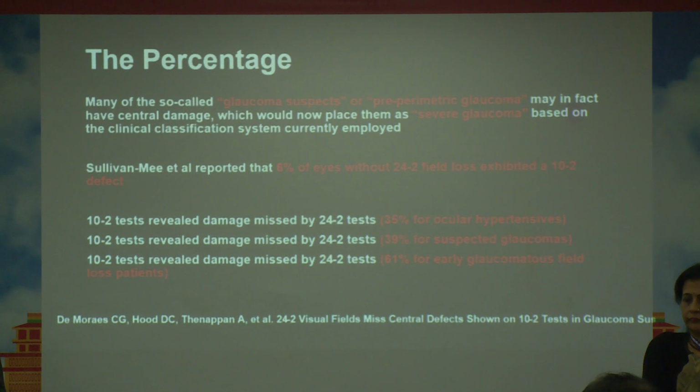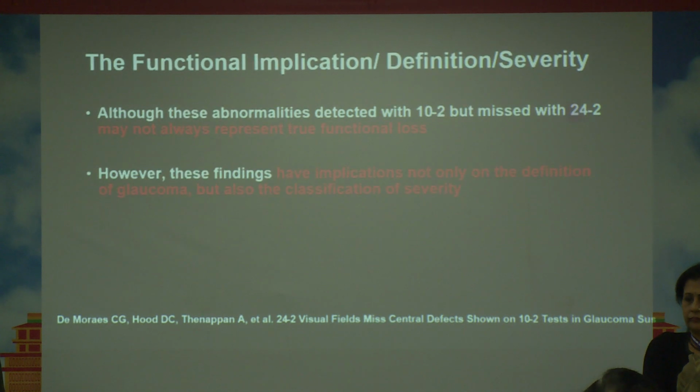In early glaucomatous field, 61% had only 10-2 defects and no 24-2 defects. It's very significant because the whole classification and severity of glaucoma can change when the central vision is getting damaged, and this can change the whole way glaucoma is approached. So again, the definition, the severity, the functional implication, everything changes.